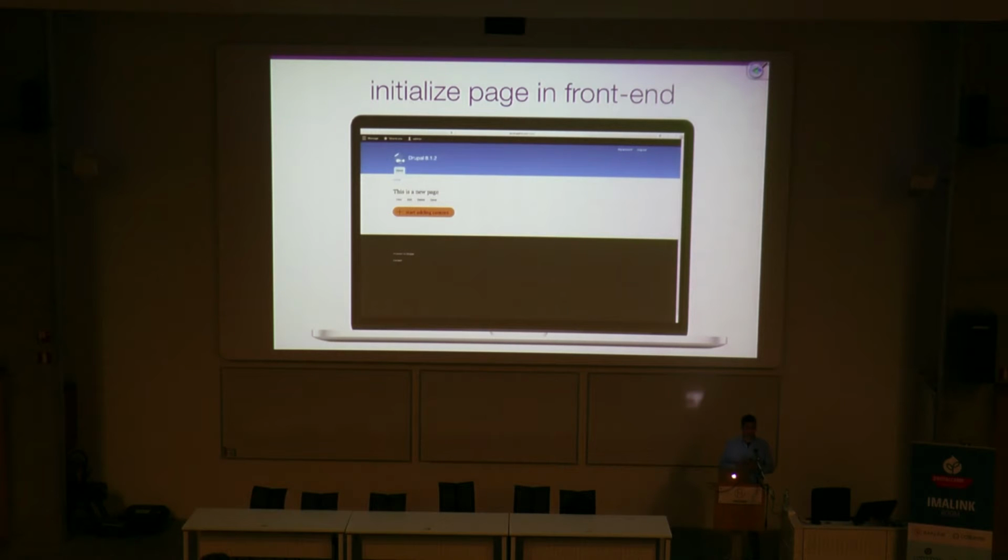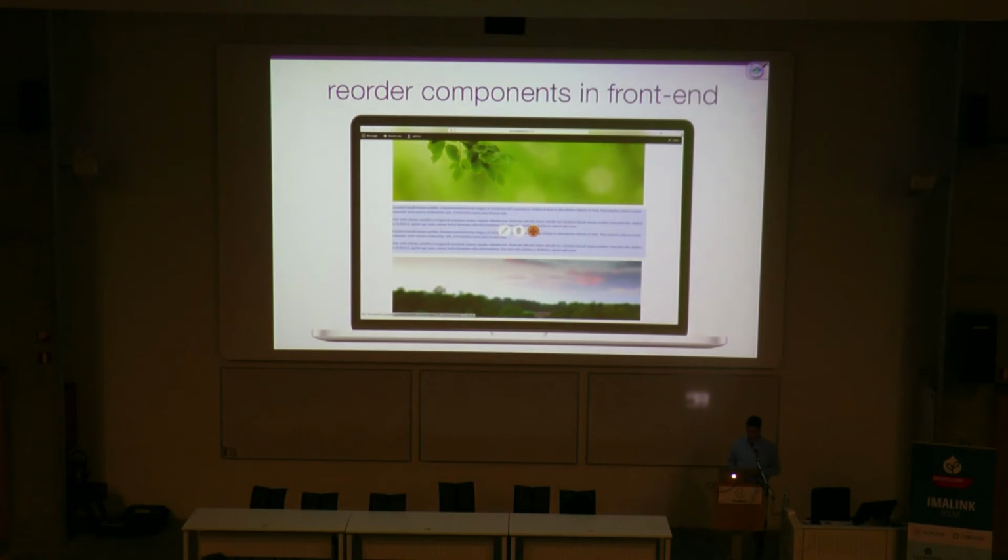That cannot be done working from the front end. For these things, you have to go to the back end. And there's nothing wrong with that. So a possible scenario could be, you say create page, you fill in the metadata, click save, and then you start filling the contents. So you shouldn't start filling it in the back end. That's a possible interface. Reordering could also be possible.